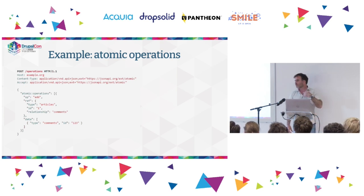So this extension tries to solve that by adding atomic operations. An atomic operation is a set of operations that either succeed or fail altogether. Let's see it as if you start a transaction, you are doing quite a lot of different operations, and then at the end, if one of those has failed, you just roll back to where you were. So you always know where you are. It adds a new endpoint where you can define operations. You can say where this operation needs to go.